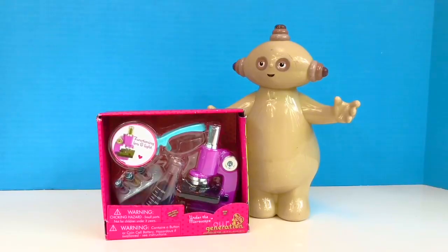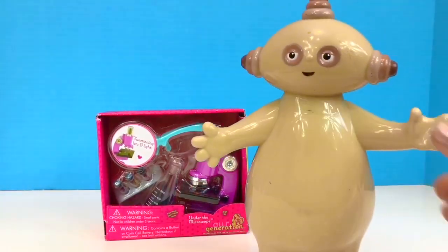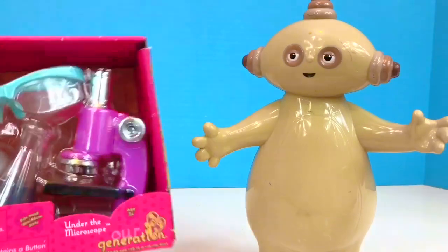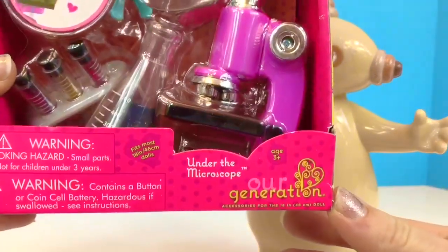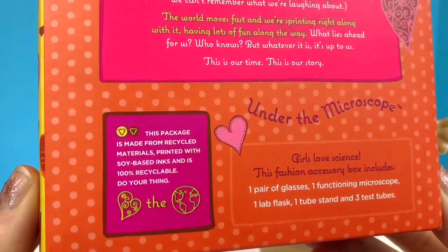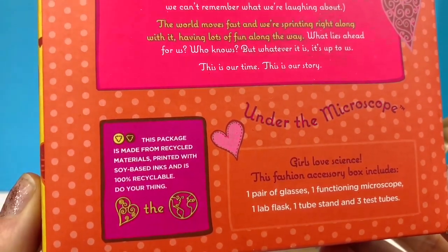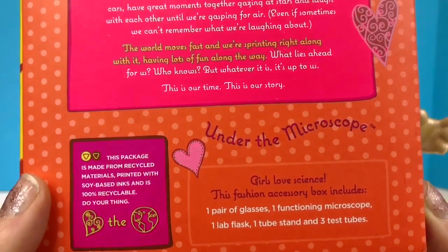Today, Makka Pakka is in science class, and we have our little My Generation science kit called Under the Microscope, and it has a real functioning light. This packaging is made from recycled materials. I love toy companies that care about our Earth.